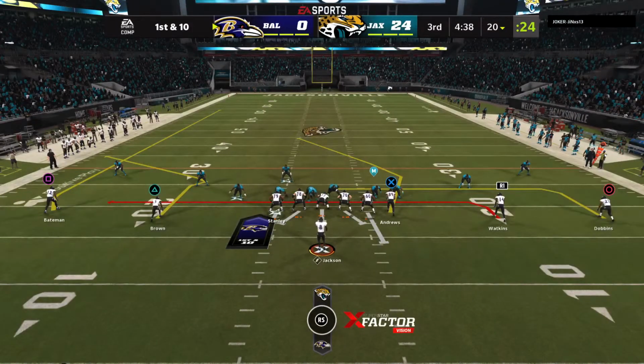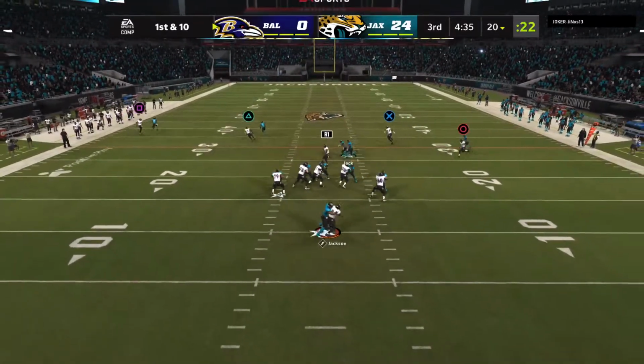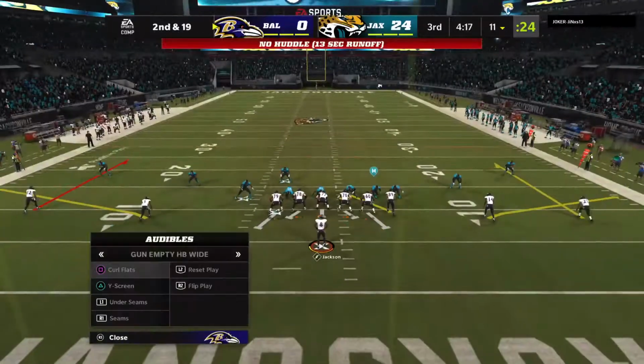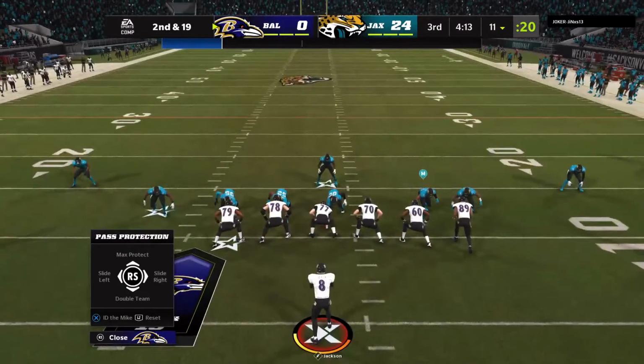The Raven offense set at the line for this next drive. And they just got a little help from their defense forcing the turf. And Jackson cannot get away, and he'll go down. Josh Allen able to drop him that time for his second sack of the evening.